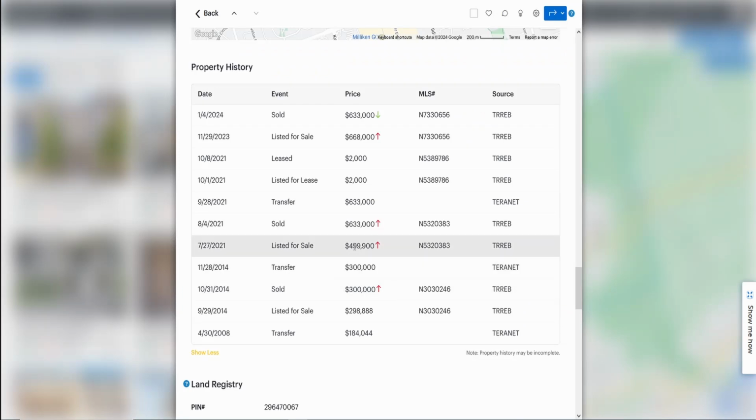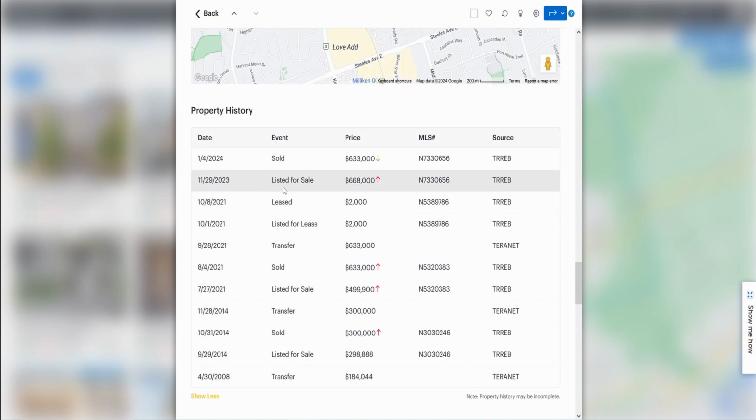So let's take a look at the property history. This stacked townhouse was built in 2008, probably around 16 years old. It was sold twice. In 2014 it was $300,000. During 2021, it was sold for $633,000, double the price again. After 2021, it was leased for quite some time until 2023. Last year, late November, they listed for $668,000. Obviously, after 36 days, it went down to $633,000. So from 2021, if you compare it, they did not make any money. It was practically the same price at which they bought it in 2021.